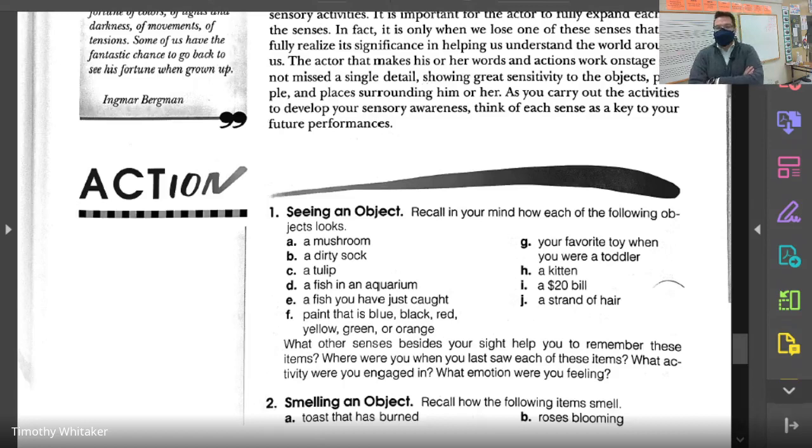Okay. A dirty sock. Imagine a dirty sock and describe it. Okay. Tyrese, describe your sock to us. What does it look like? A sock. A sock. Mm-hmm. Dirty sock. Okay. Any particular colors, textures? Well, we'll get to texture in a second. This is just sight right now. The white sock. White sock. Okay. Any particular features on it? Just dirt stains. Just dirt stains? Okay. Nice. Nicely done.